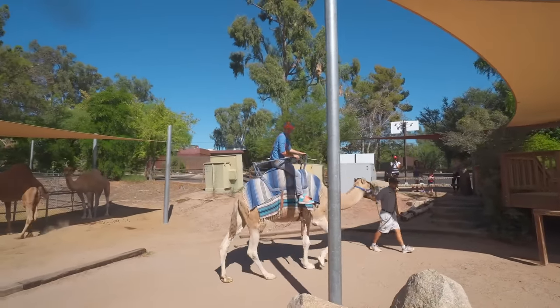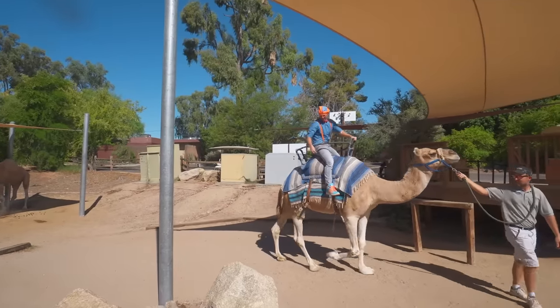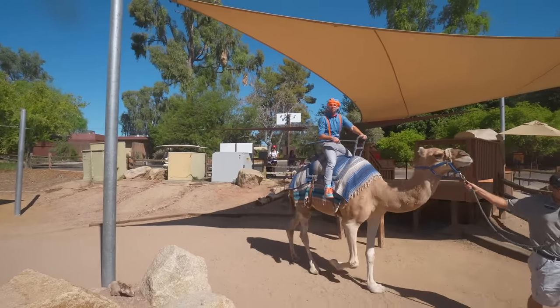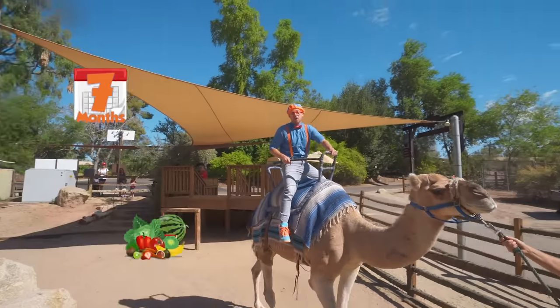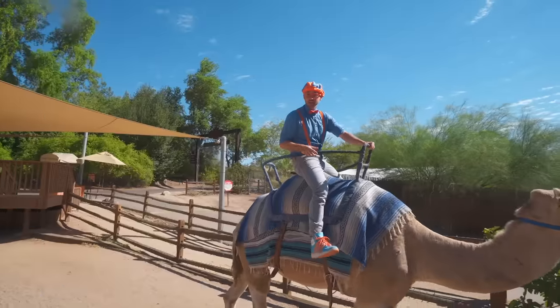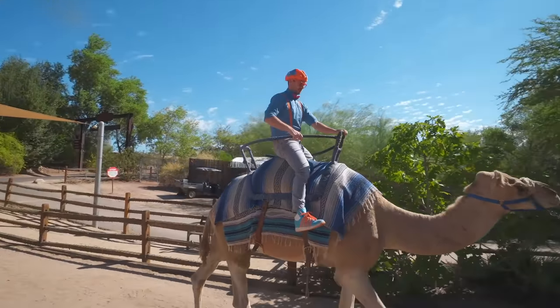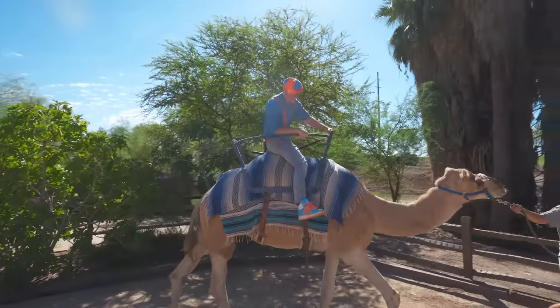Whoa! Check it out! See the hump of the camel? They store fat in here. And they can actually go about 7 months without eating food. Or 3 to 4 weeks without drinking any water. That's pretty impressive, huh? Whoa! Whee!